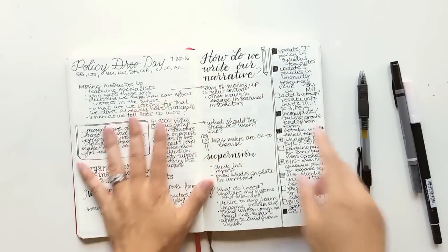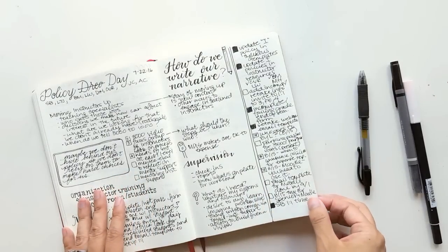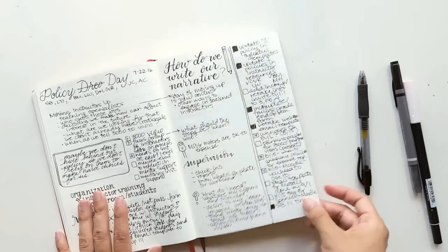in this notebook. So for notes, a lot of times, like this is a whole spread, I draw lines down the side so that you can take notes over here, and I can pull out the tasks over on the side and keep them all in one place.